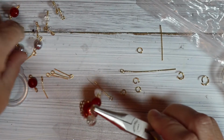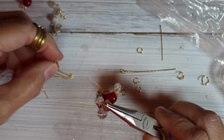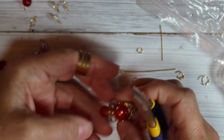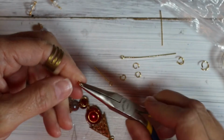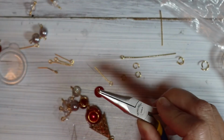I think that's what they're called, O-rings, jump rings. I don't know which is which, but they're circles. And you use them for creating chains and beads and all that kind of stuff. So what I learned was that they come open or they come closed. And I don't like the ones that come open. And that's what I'm working with here. And I'll tell you why I don't like them.